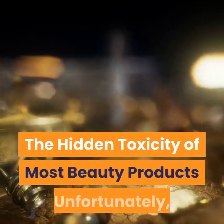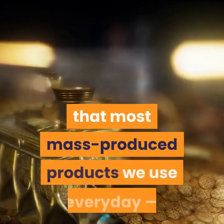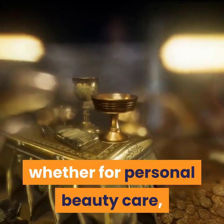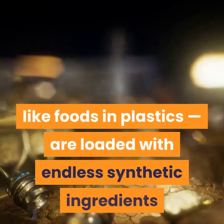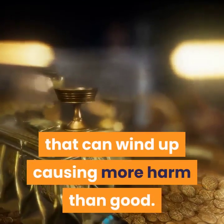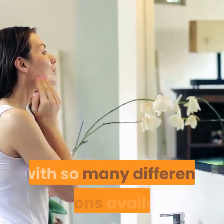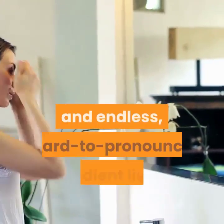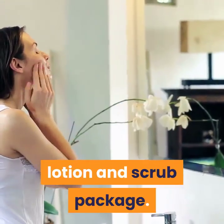The hidden toxicity of most beauty products, unfortunately, is a reality today. Most mass-produced products we use every day, whether for personal beauty care, household cleansing or storing things like foods in plastics, are loaded with endless synthetic ingredients that can wind up causing more harm than good. Buying skincare products can be tricky these days, with so many different options available and endless, hard-to-pronounce ingredient lists on every face wash, lotion and scrub package.